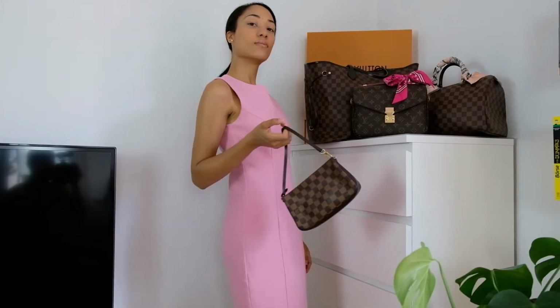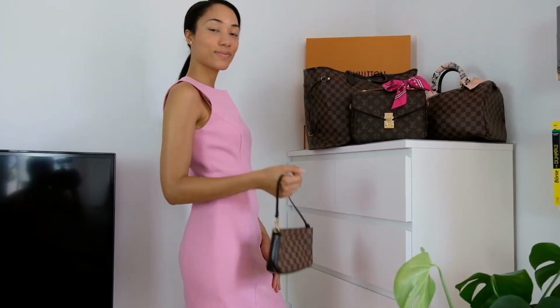And if you're like me back in the day, on a budget, and you're thinking, what could you buy as a first purchase from Louis Vuitton? In my opinion, before you buy a card holder or a wallet, I would say save up a little bit more and buy a Pochette. This bag is just such an all-rounder.